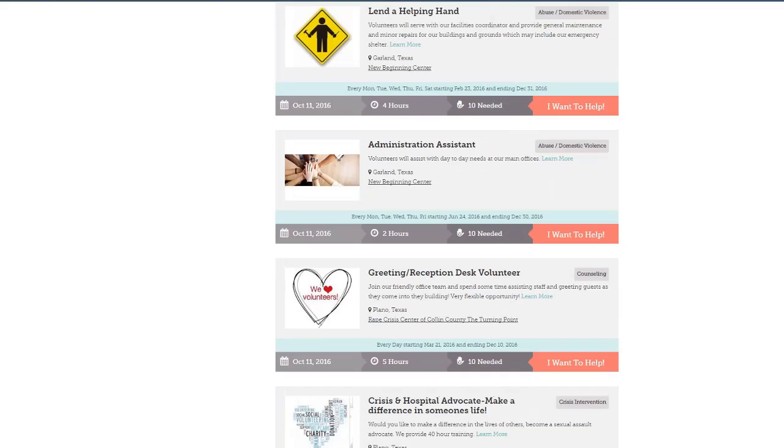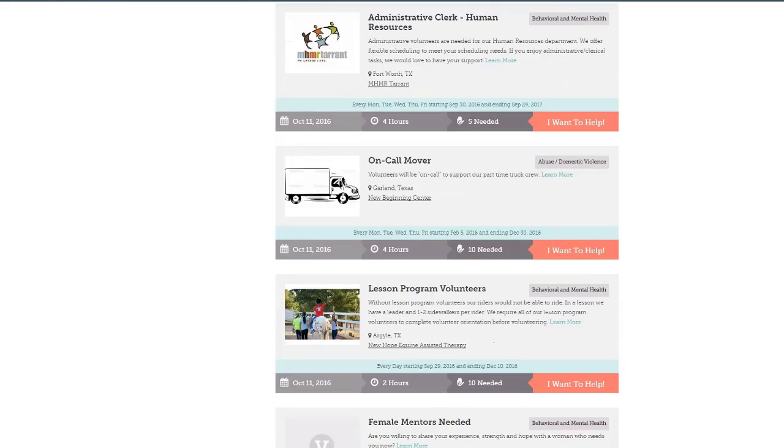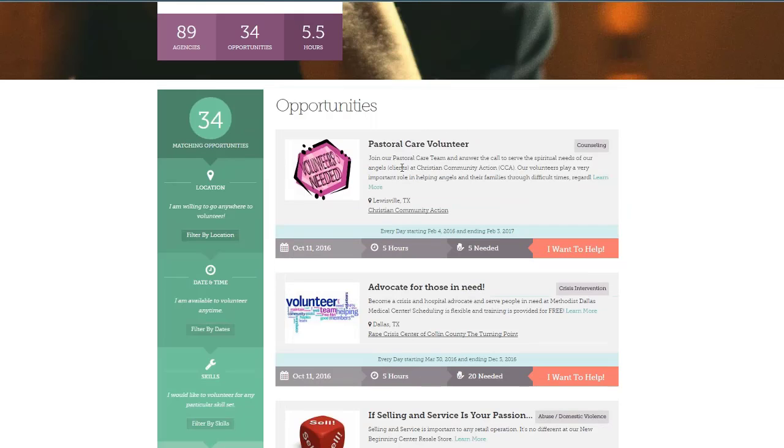So you can see the various options, and we recommend that you scroll through Volley and look at the various ways that people are posting those opportunities. If it's something that attracts you, that draws you in, it more than likely will draw in other volunteers as well, and you can model your opportunities off of those that work.